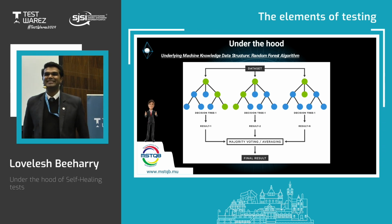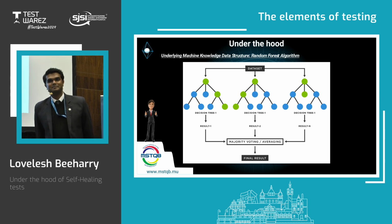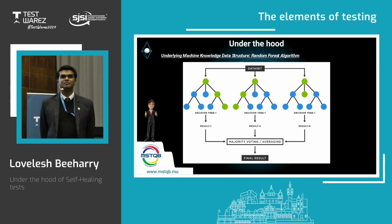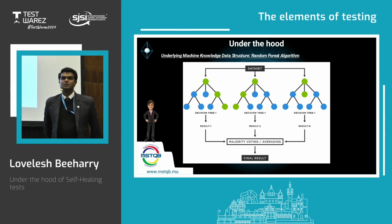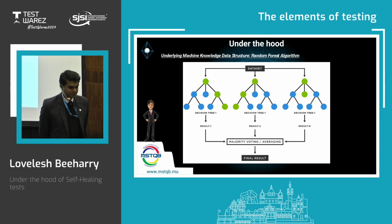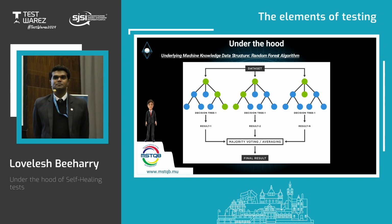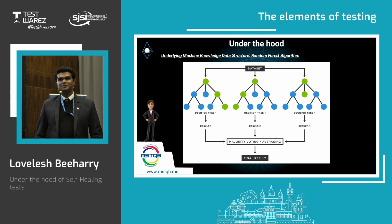Hi, Lovelesh. Thanks for the presentation. I just want to ask, isn't this just a patch for low testability of systems? Because when you have a proper design of locators, maybe there is some work on maintenance, but not much. Also, when you have new tests, I understood you have to train the system, or when you have new features in the system and you write tests, you have to train the system for the new parts of the UI which were not covered. So you are not constantly maintaining, but constantly letting the system learn that.